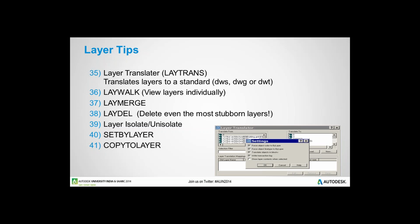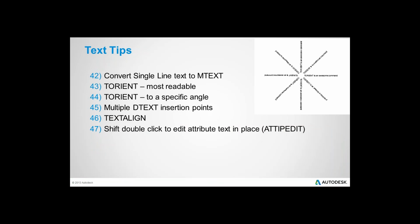All right, I'll sit there for a second so you can take in the slide. One second, that's all you get. All right, next slide. Text tips. So we use text a lot as well. So you want to know as many things you can do to manipulate your text as possible. So let's go take a look at some text tips.